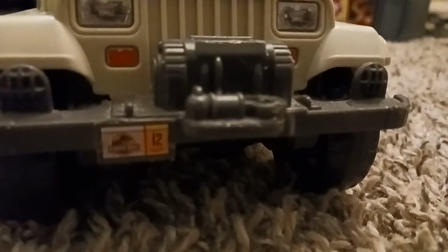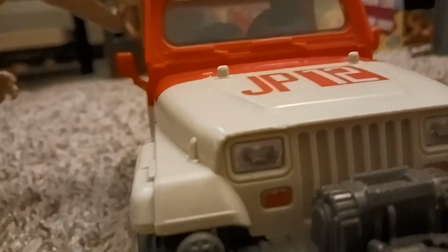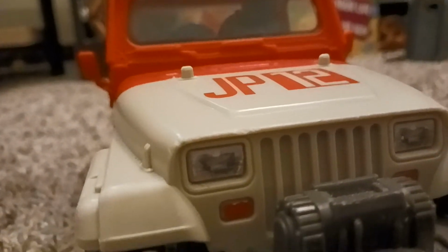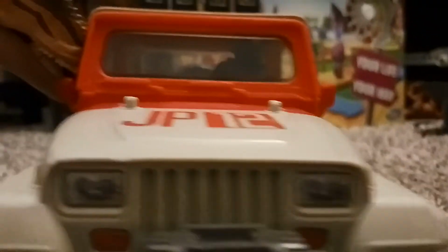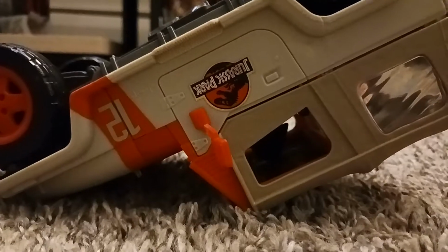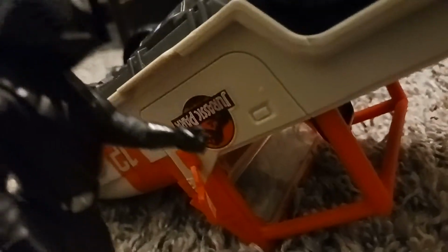What's that sound? It's a juvenile Carcharodontosaurus. One of the few apex predators from the Cretaceous period, 65 million years. It's aggressive. I gotta get out. I had to get out. Oh, it's upside down. Ouch, did that hurt?